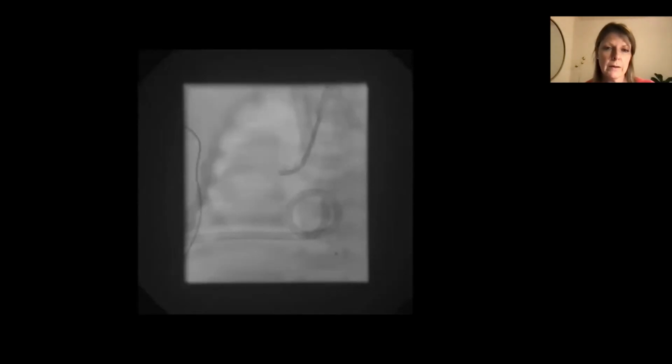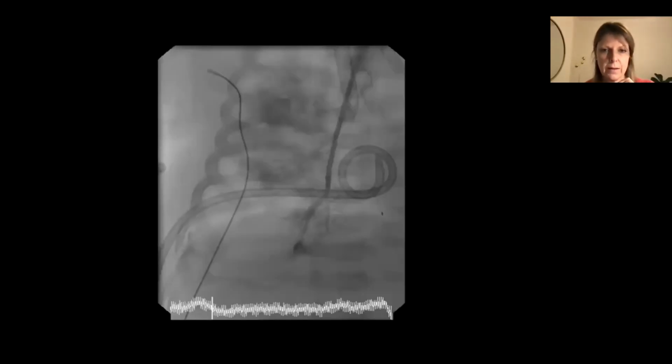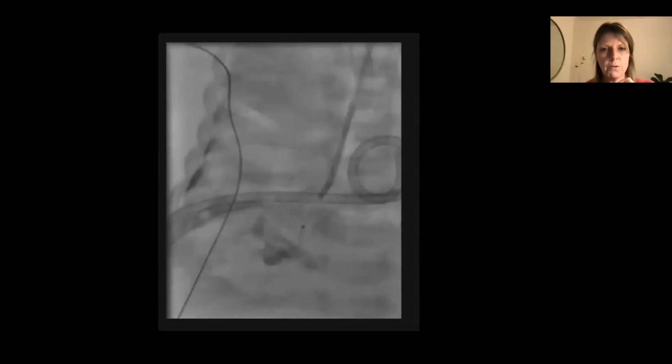So we just put a catheter down and injected some dye. You can see this is a normal segmental bronchus with no leak. But on this one here, you can see there's immediate leak of contrast from the catheter through that bronchopleural fistula into the pleural space. Here's another image of that. We've gone down with a microcatheter and injected some glue.